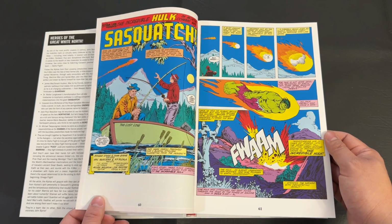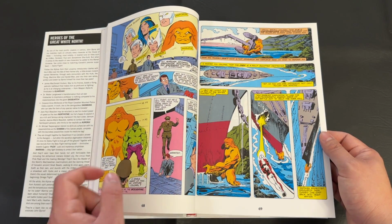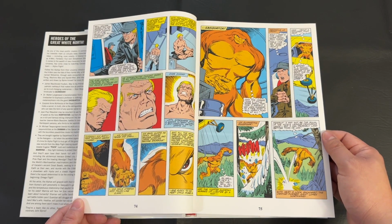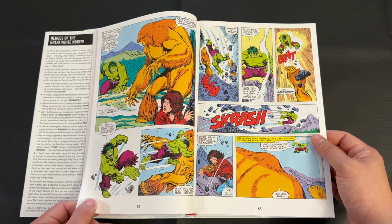I am a couple issues into this omnibus, and I'm liking it a lot. I think the art is really awesome. It's at a certain time and place in comic books that I'm just a fan of, and I love all of these kind of X-Men offshoots, frankly. So honestly, there's a lot here I know I'm going to really like. I just need to sit down and commit to reading it.